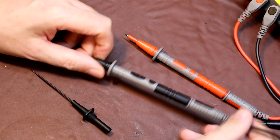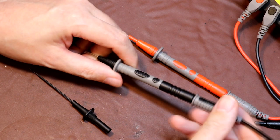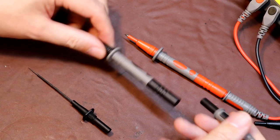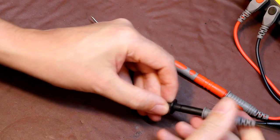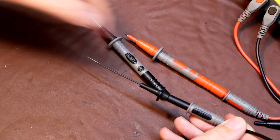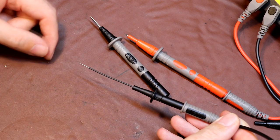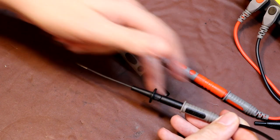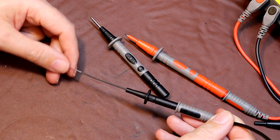Well, if your usage case is something like mine, where you don't do an awful lot of surface mount work, the fact that these probes are a modular design, again, I think is an advantage, because what we can do is take off this large and unwieldy probe, and install this long reach needle tip, and that really does extend the usefulness of these probes. Now, you'll have to buy this needle tip separately, but these tips are quite a lot cheaper to buy than a complete probe with a needle on like this. So I do find this style of probe, again, a good all-round solution.